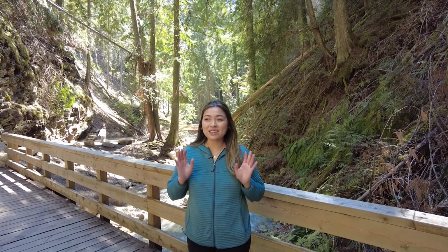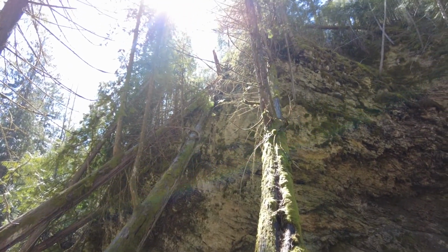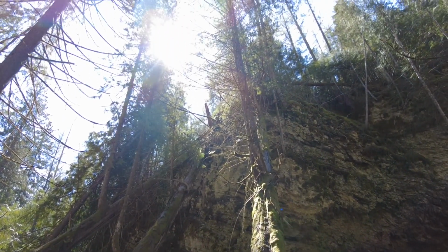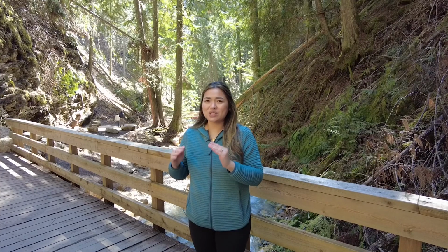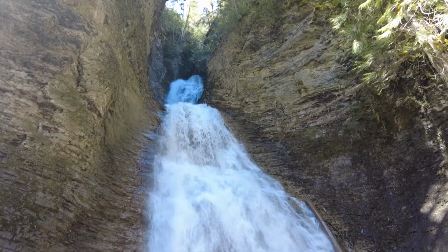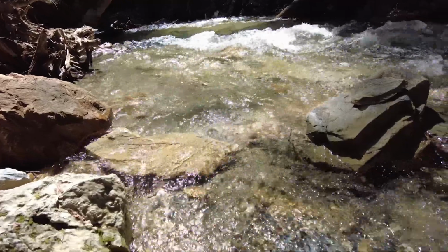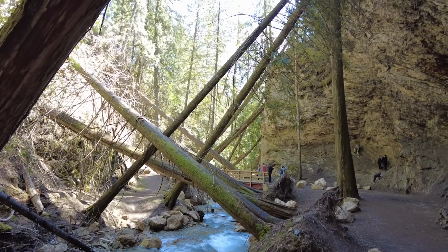This trail is quick and easy, but it is a great example of why you really shouldn't write off the easy trails. The short walk to the waterfall is so pleasing to all the senses. As we're walking through here, we're smelling the fresh air. We're hearing the beautiful raging waters, which is kind of crazy that water gets so loud. But we're walking towards the louder sound of the waterfall, and the water is so clear. And we're seeing all of these trees crisscross into the canyon.